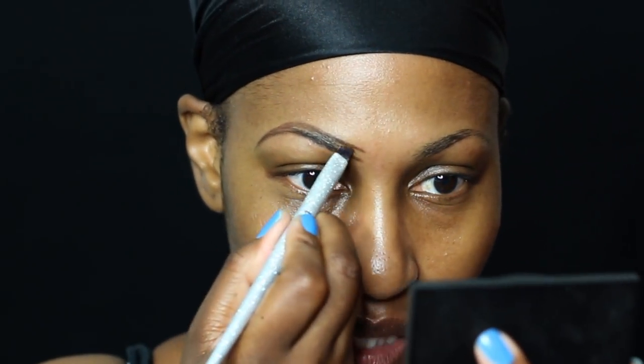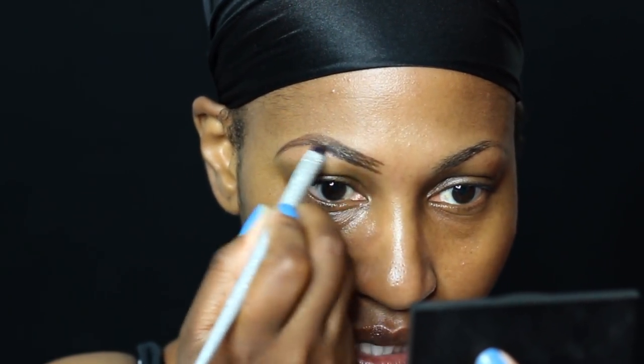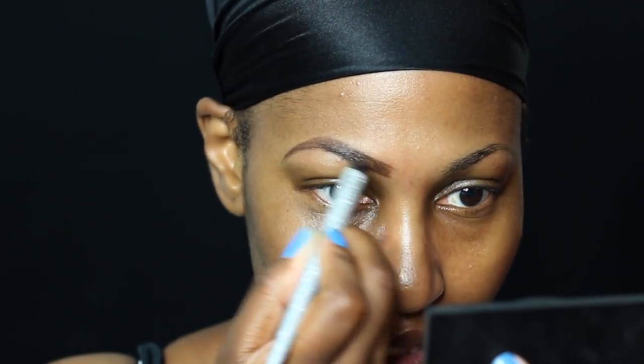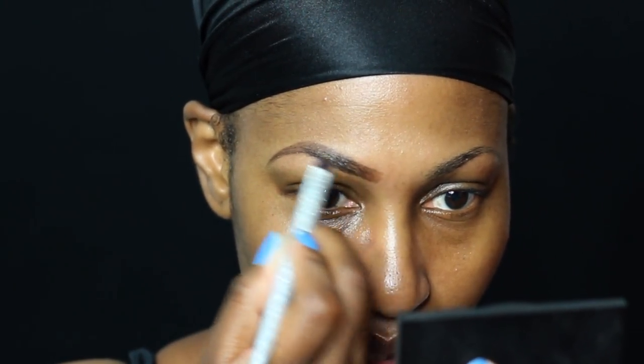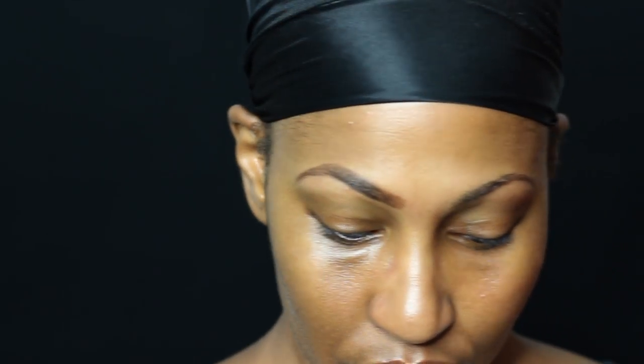Now, I don't put any more product on this brush. I simply take the brush and go through the brow. This is why I like this product, because you can move it around very easily. It doesn't get all hard right away. I just kind of go in like that, and then it kind of fades it already for me, you know what I mean? This is raw, so if we make mistakes, you're going to see everything. I love the way it blends. I think this is why I love it so much.